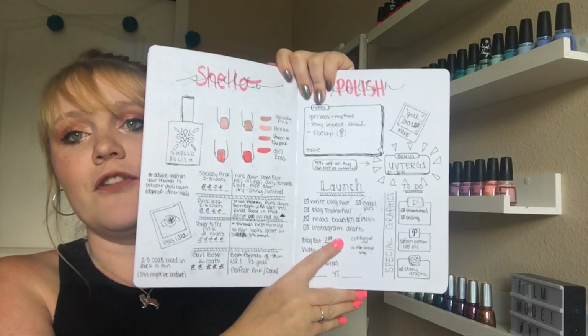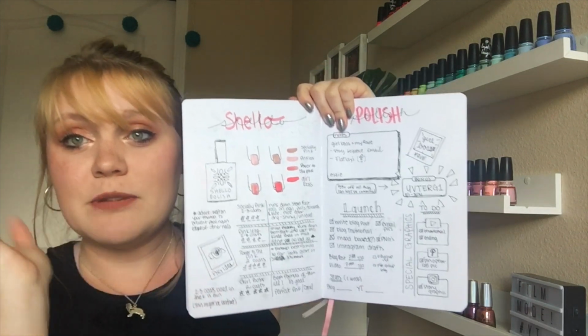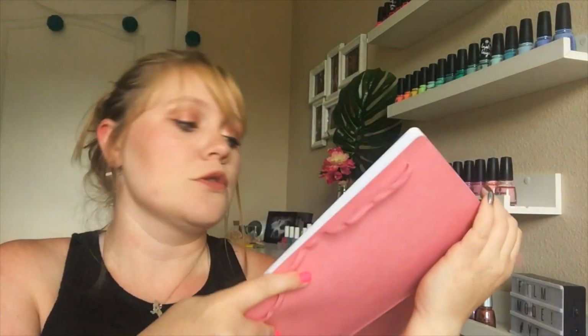So this month I did a video on shallow polish, which launched on August 1st. So that blog post is all done, so I can show you the behind the scenes part of it. So here was kind of the planning method for it. I doodled the bottle and the logo and had some ideas because I've been trying out new things with creating graphics with PNGs and different things of drawings that I've done on actual paper. So I kind of wanted to plan out the ideas.